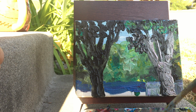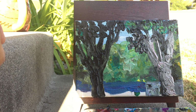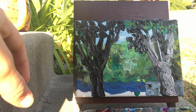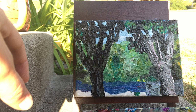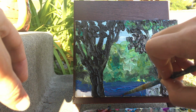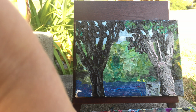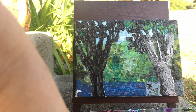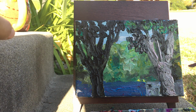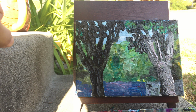Some delineation of the blocks is okay, but just a little. You don't want it to look fake. You want it to look real, so actually less detail is more. Just suggesting things can help it to look more real. Light color over here on the wall. Light.